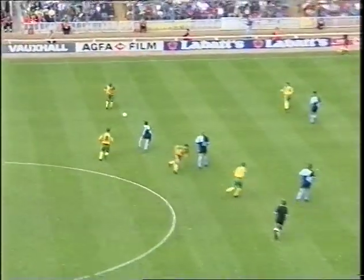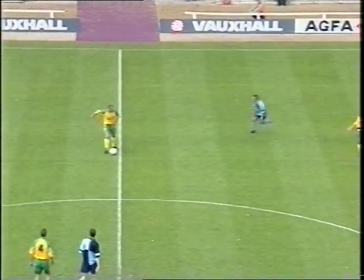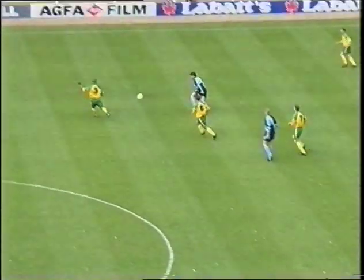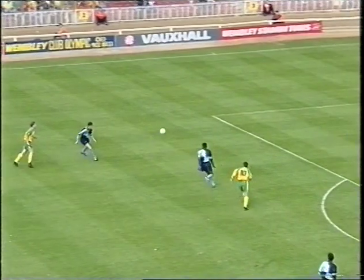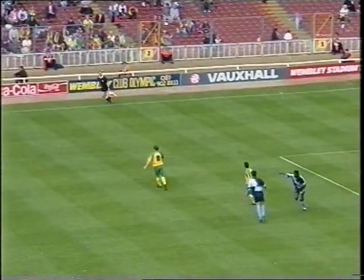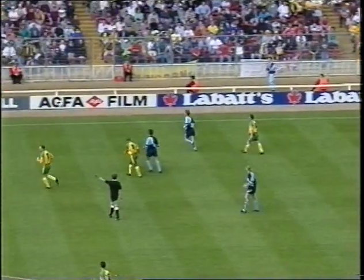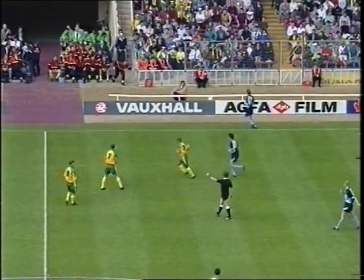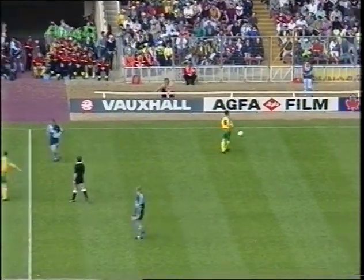Well, back in the 50s, they used to fill this old stadium for the Amateur Cup final. And in 1953, Pegasus came here and scored six. It remains the highest score by any team in a cup final at Wembley.